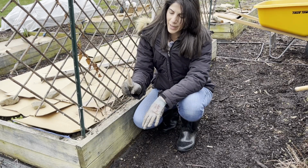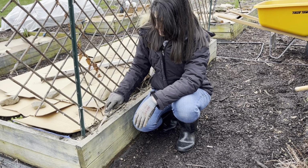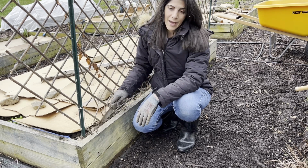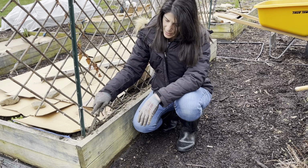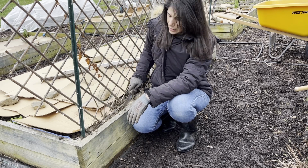Then I'm going to take my hori knife over here and just scratch this goodness into the soil. And these peas are going to love it. Now, peas are a legume, and that means they produce their own nitrogen, but that does not mean that they don't need any nitrogen. If your soil is lacking, you definitely need to provide them with some good fertilizer.